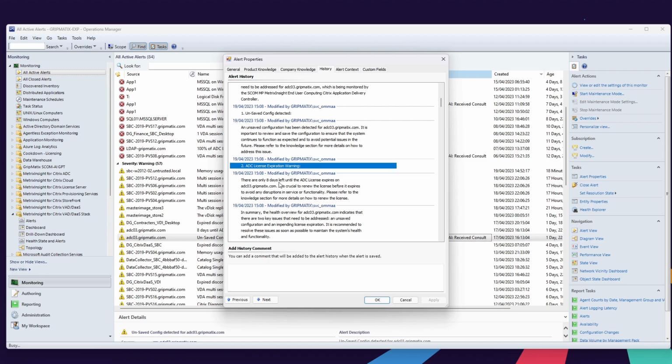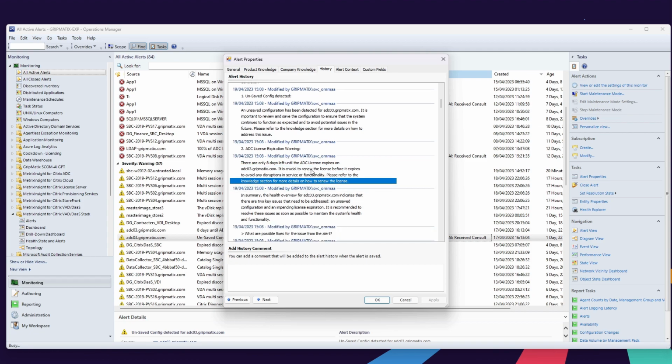It also mentions that another alert was triggered based on another monitor, but it is related to the same object. And it mentions something about the license expiration warning. As you can see, for this particular NetScaler instance, there is a license that is about to expire within now and 8 days. So it also advises you to check that out, because it could disrupt your service or functionality.